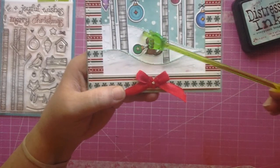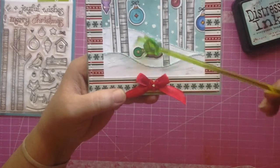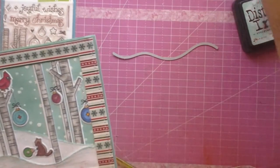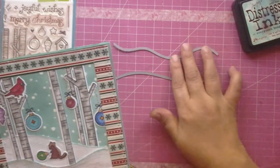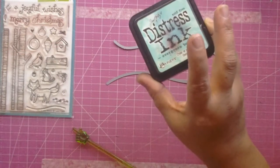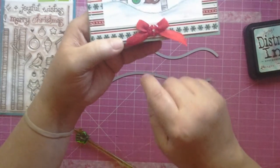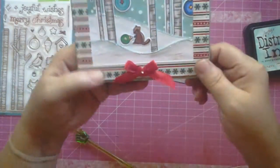In the background here, I have these two rolling hills. Again, these are two Lawn Fawn dies. They look like this. These are the ones that I used on my card. And then I distressed it with my evergreen bow distress ink. I added a little red ribbon and a little flower at the bottom of the card.